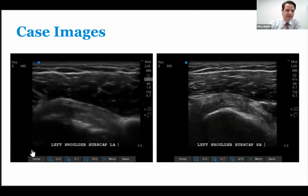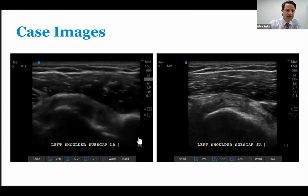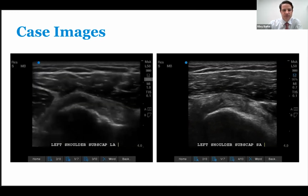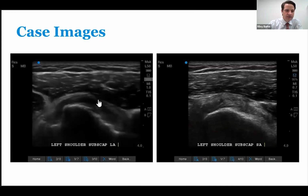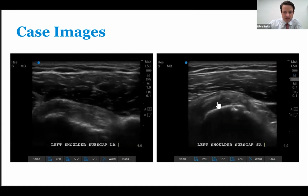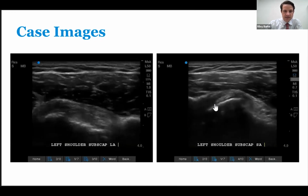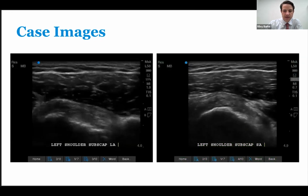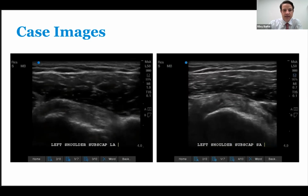Sometimes if we're not sure, because anisotropy can be a significant challenge with scanning the subscapularis muscle, you can just note the volume loss that occurs across the muscle, which can further confirm the presence of a large tear. And this is just that tear redemonstrated on short axis. You can see not only the volume loss, but this large hypoechoic defect consistent with a high-grade tear.